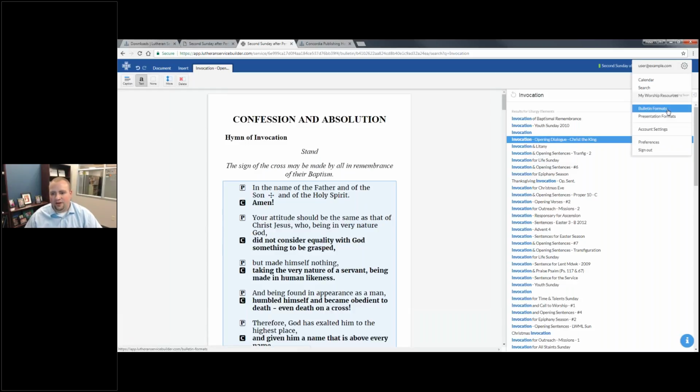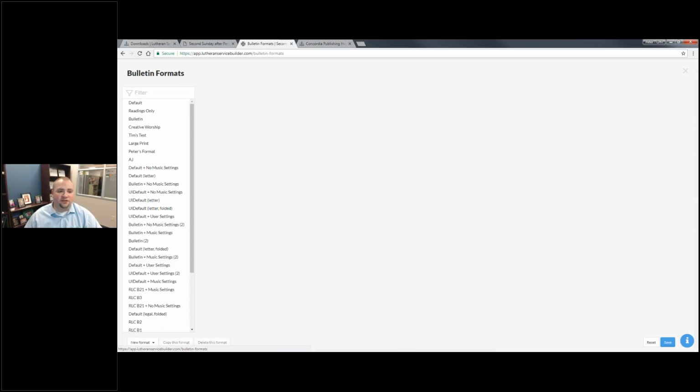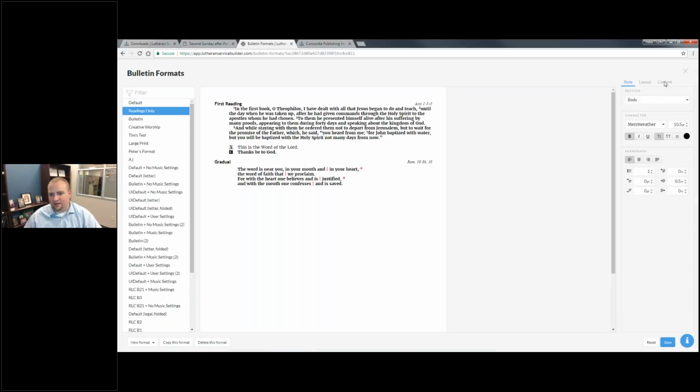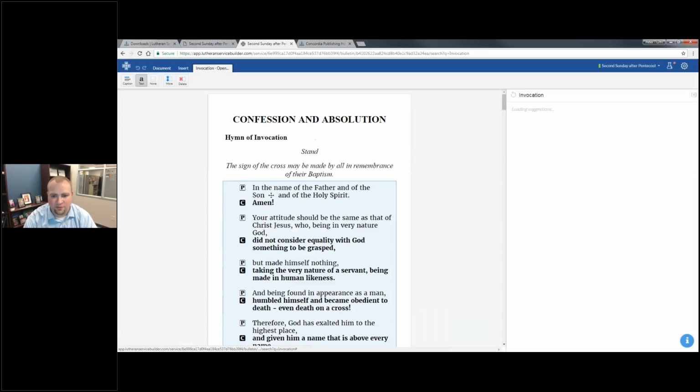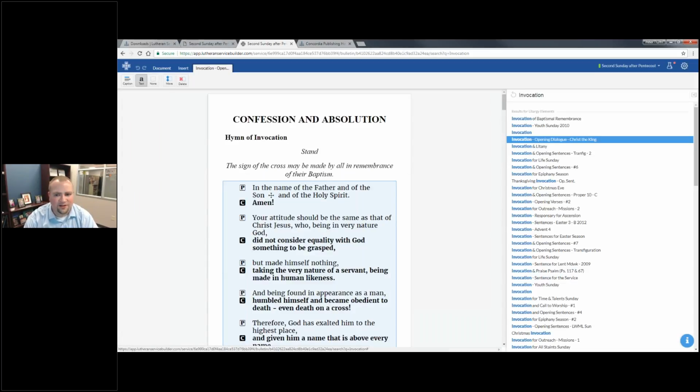You can also have what we call bulletin formats, which are a combination of style sheets and formats like we showed before. So you can pick your layout, you can pick how content shows, all of it's previewed here. Now, like I said, this is still in testing. There's still some things we've got to work out. There's still a few things we're going to add, like My Worship Resources. That should be coming later on this week, and we're going to roll it out to all customers in the next few months.